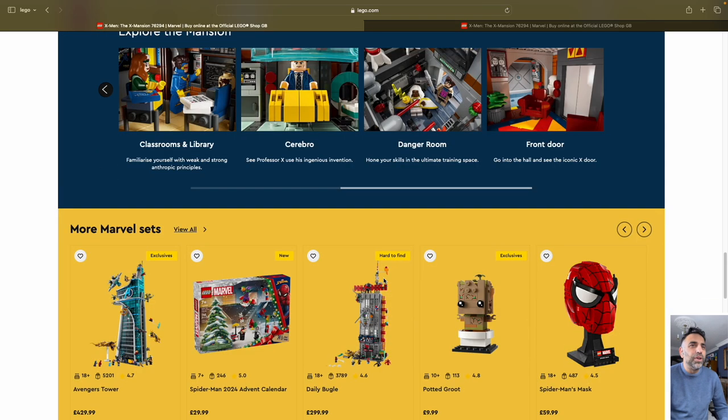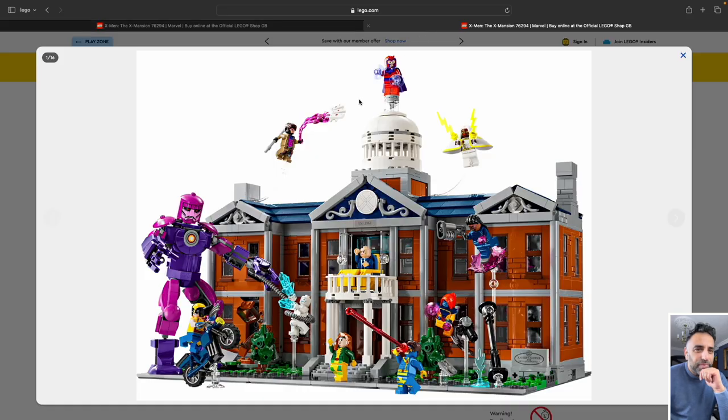But okay, let's see if we got any better pictures here. You can see the connector here, right? On this side to make it modular. So they're trying to create their own Marvel modular street with the Daily Bugle, the Sanctum, Avengers Tower, and this. Although it would look really weird if you had them in one line, but I can see what they were going for.